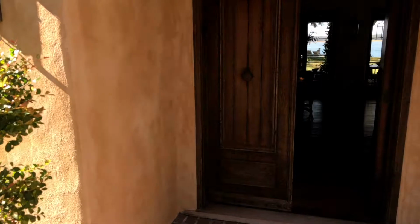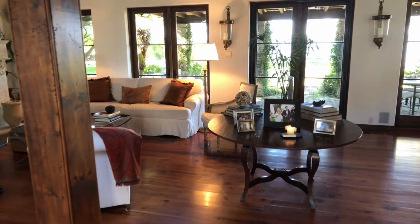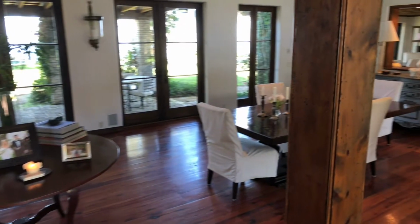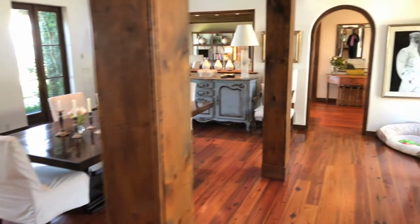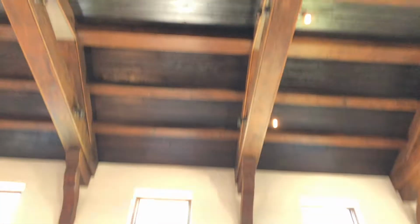Okay, so I'll walk into the interior of the house for you. You walk in. I'm standing in the foyer now. I'll give you a panoramic. This would be the family room. All the material in here is reclaimed wood. I'll give you a shot of the floors, as well as the beams, and the ceiling.